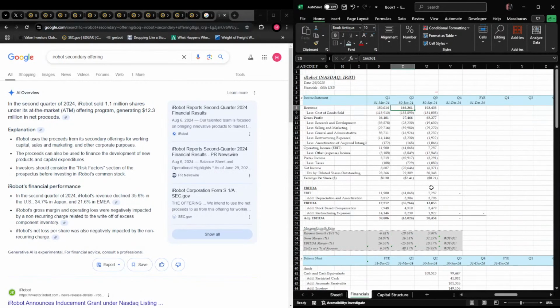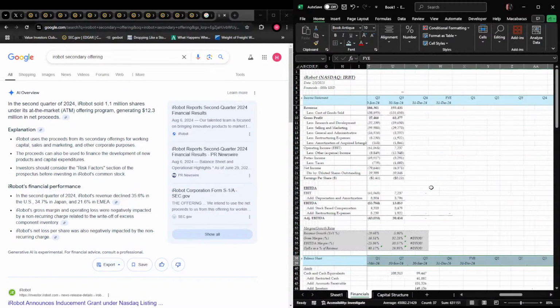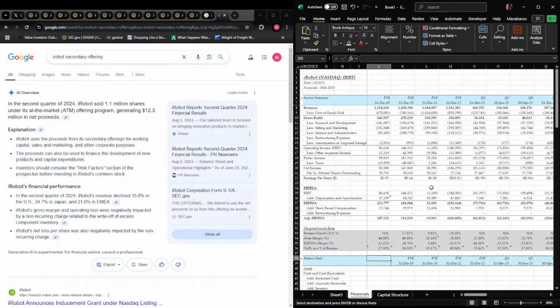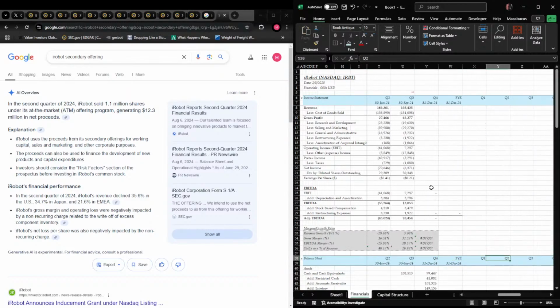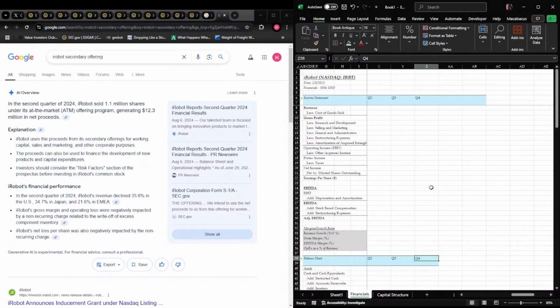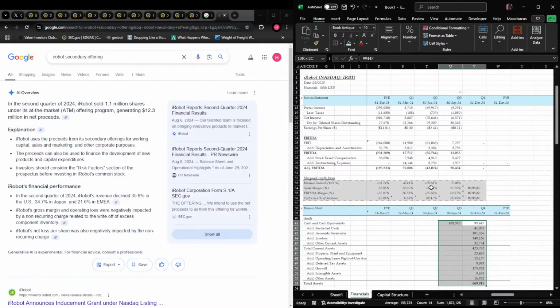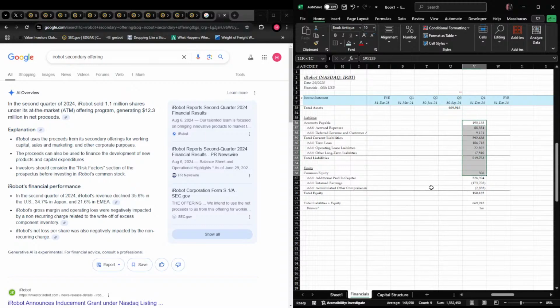Now, this is just part one of the valuation that I'm doing here. What happened here? Okay. Just delete all these. Shift these over. It's my fault, not paying attention, moving quick.